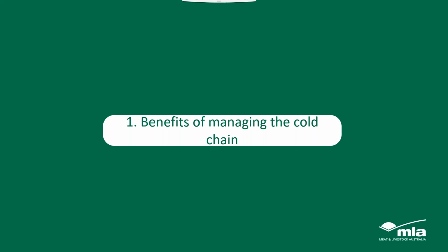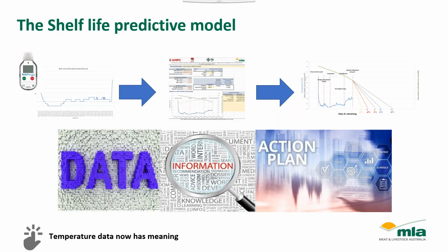So let's get on to the benefits of managing the cold chain. And by cold chain, I mean, basically, keeping that product cold from the time that it leaves your cold store to the time that it's cooked for a consumer. And we've seen over the last couple of years that we've been able to put some things together and get a favorable position that we didn't have before.